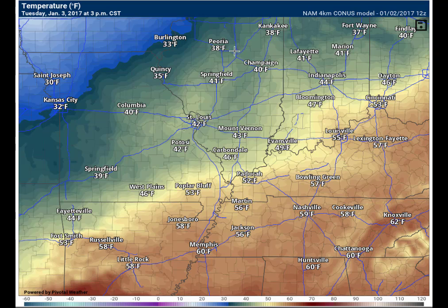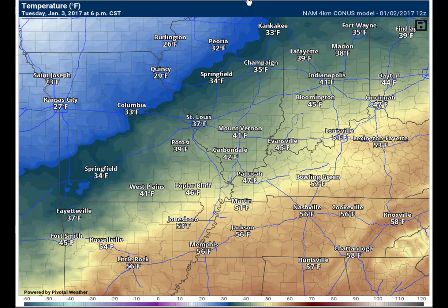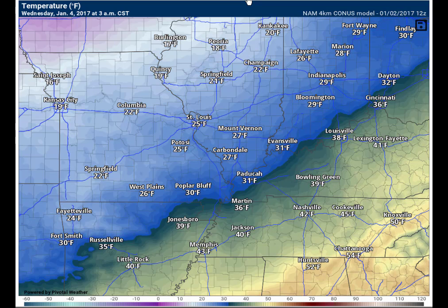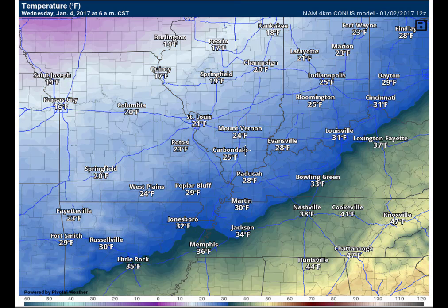That colder air will continue to move south and east as we move into Tuesday evening, and then during the overnight hours. I'll stop here at 6 a.m. on Wednesday morning. 20s across the region, more normal temperatures. Normal lows this time of year are in the middle 20s or so, so this isn't unusual. And with gusty winds, we'll have wind chills down into the teens by Wednesday night, and then into the weekend.